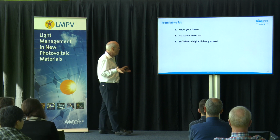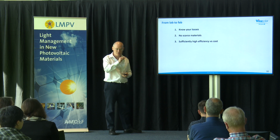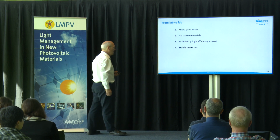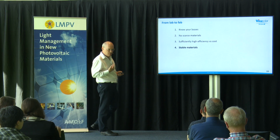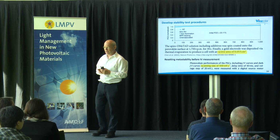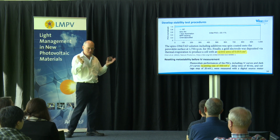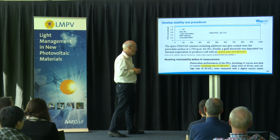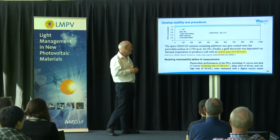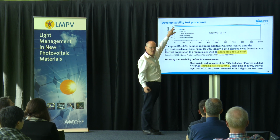Okay, so you have no real losses, you have no scarce materials, you have sufficiently high efficiency versus cost. With perovskite, it may be mainly the cost thing. And we also need stable materials. So when I look at the literature, I mean, I'm not doing perovskites myself, I just look at the literature because it interests me and I really hope for perovskites. I don't see an alternative to perovskites at this stage. I see a plot like this. Look, this doesn't mean anything to someone in industry.